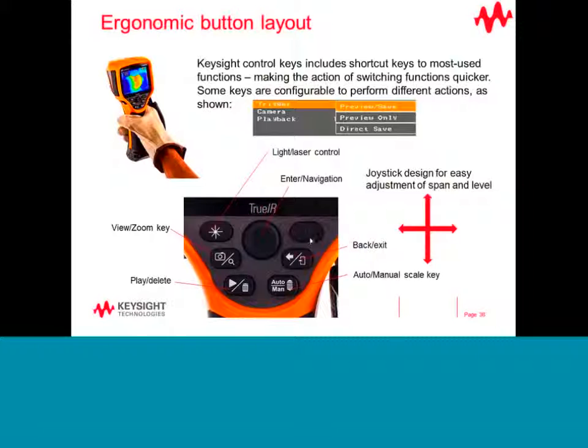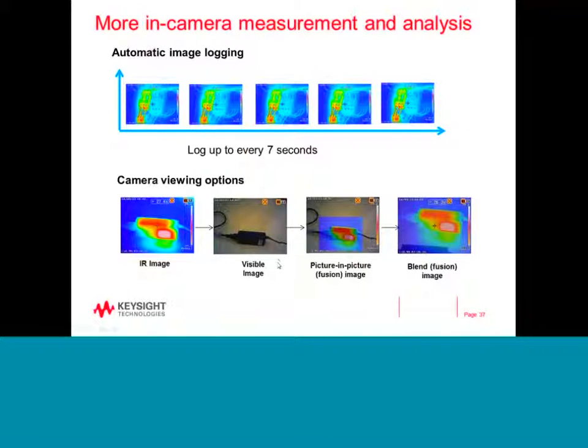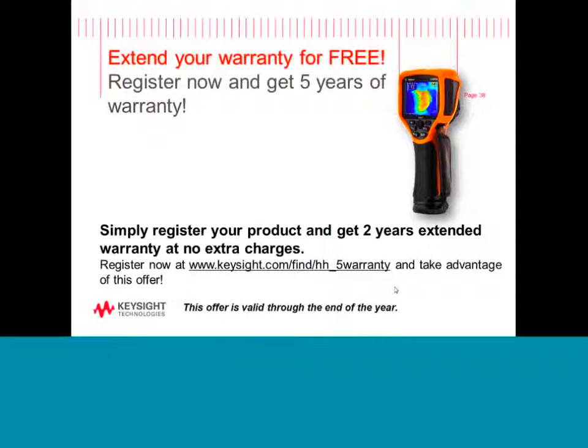Earlier I mentioned the well-spaced buttons, and the main benefit of this is the ease of use in adjusting the span and the level of the thermal image, simply because of the joystick mechanism that allows you to very quickly move it to the right, left, top and bottom to make adjustments to your image so that you get the best contrast possible. The thermal camera also comes with image logging so that users can log images up to once every 7 seconds, as well as several viewing options such as IR image, visible image, as well as 2 kinds of fusion images such as picture-in-picture or blend images.